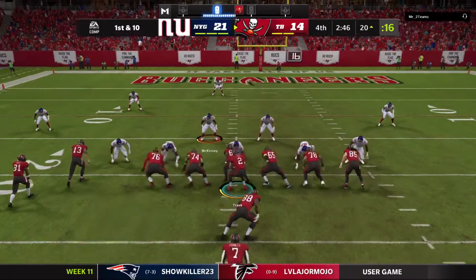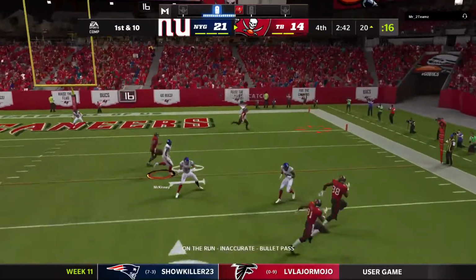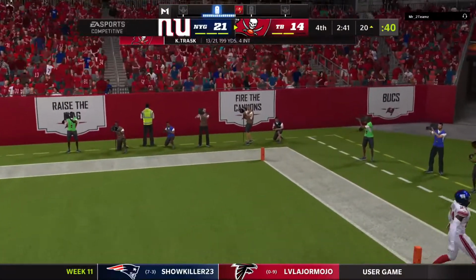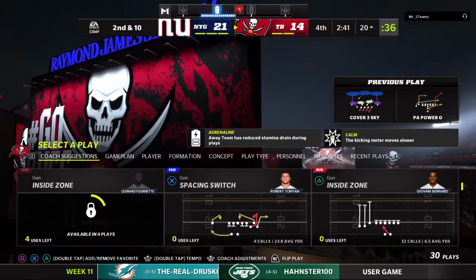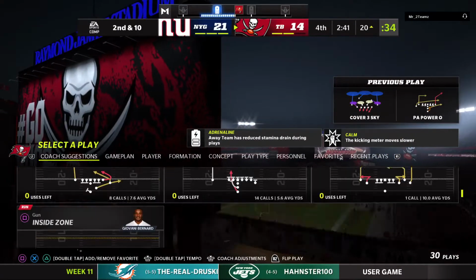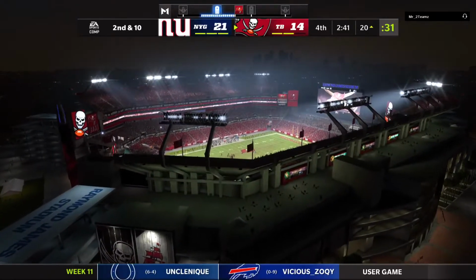Here's 1st and 10. Trask now off the play fake. Rolling to his right. To the goal line, but it's incomplete. Another throw there off the mark, and obviously he's battled all of the interceptions. Things just haven't been true to form for him. I don't know. What do you think's going on out there, CD?